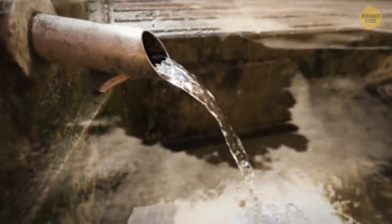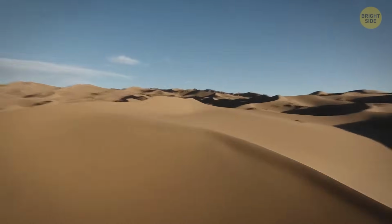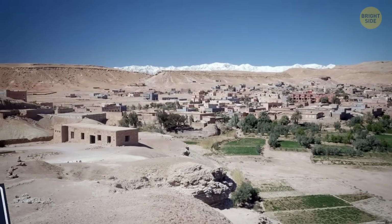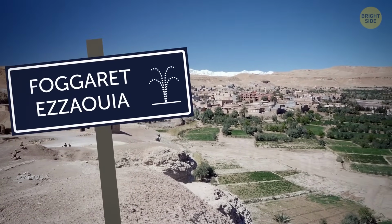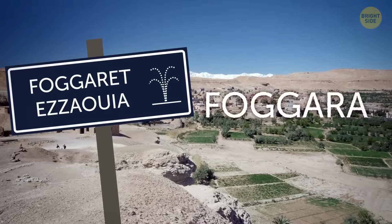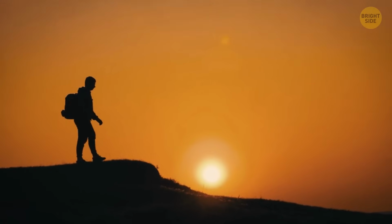Now, let's say these wells made human-made oases possible. Even the closest municipality name was an indication that this could be true. The name Fogueret Ezaoya is actually named after Foguerets, these ancient wells. Now, this lead was proving to be very accurate. You decide to travel over there to see for yourself.